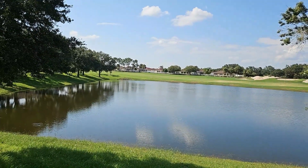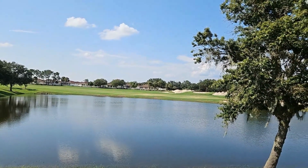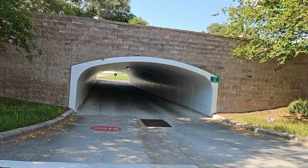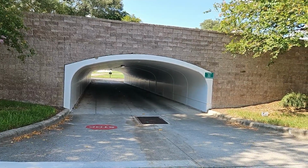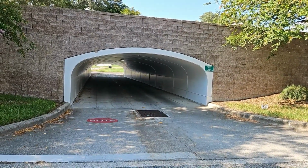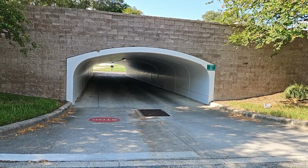Let's go to the golf cart tunnel that I showed during the tropical storm that was flooded. Let's see what that looks like. Hello friends, this was the first golf cart tunnel that I videoed that had some slight flooding in it during Tropical Storm Debby. Let's continue our tour.